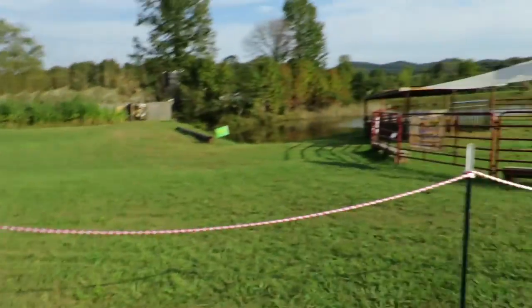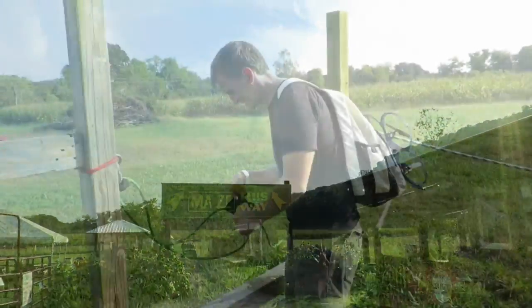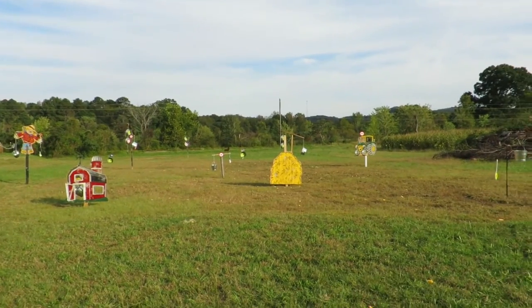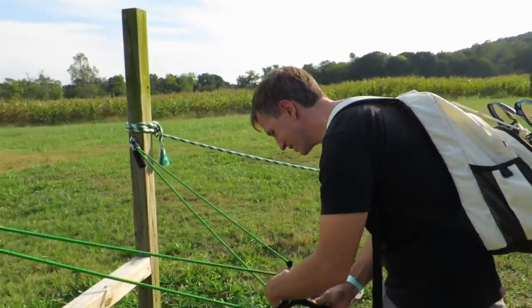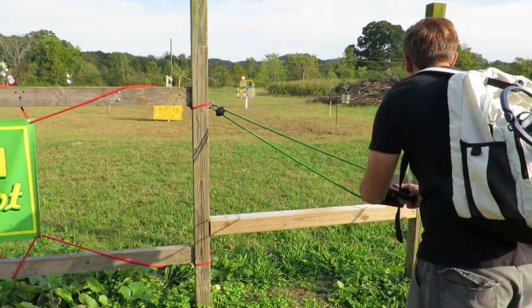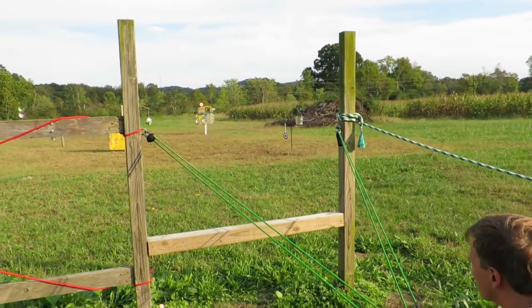Got my wristband, ready to go. Alright, Rory's about to sling some corn. And there's a bunch of targets out there. He wins a high five if he hits a bullseye. Are you ready? Swinging that corn!